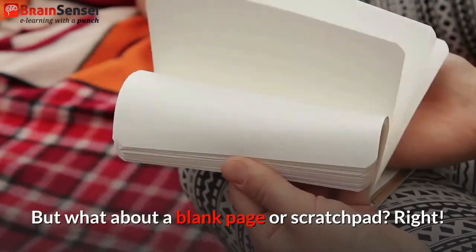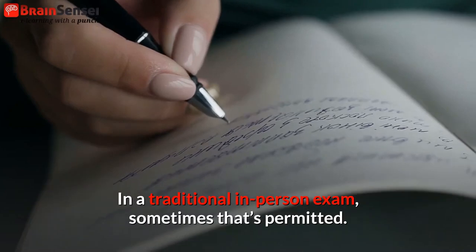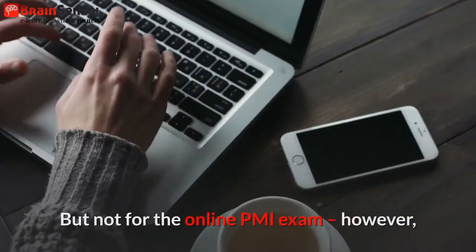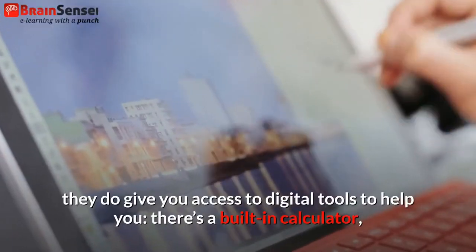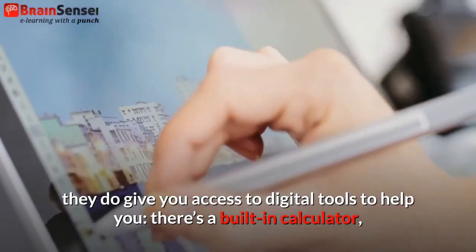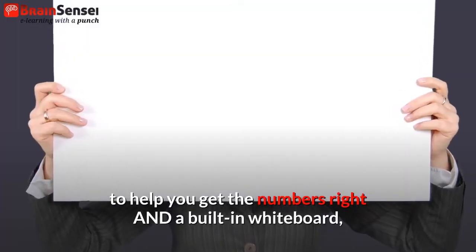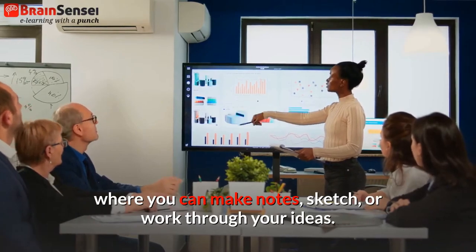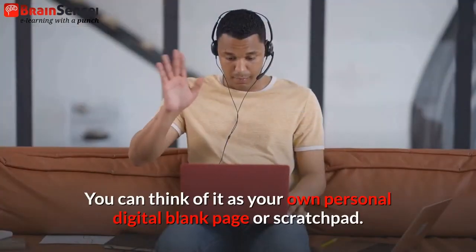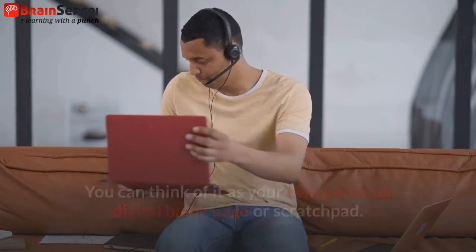Exam logistics. No writing instruments? But what about a blank page or scratch pad? Right! In a traditional in-person exam, sometimes that's permitted, but not for the online PMI exam. However, they do give you access to digital tools to help you. There's a built-in calculator to help you get the numbers right, and a built-in whiteboard where you can make notes, sketch, or work through your ideas.